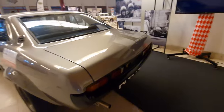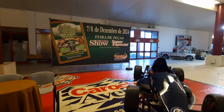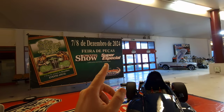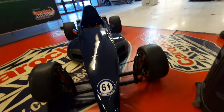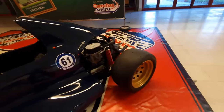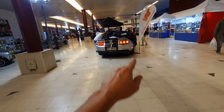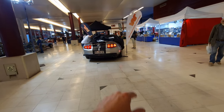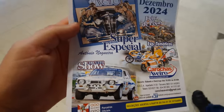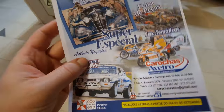You guys have this Toyota? Yeah, we have it. Wow, it's amazing. And this is the next event. In December we'll be having this one here. So that will be a video in December. We're really talking like Portuguese English together. Are they going to fire up the Shelby? No. This came from Chile, South America. Wow. And in December there'll also be racing. So I think you guys will enjoy this one a lot.